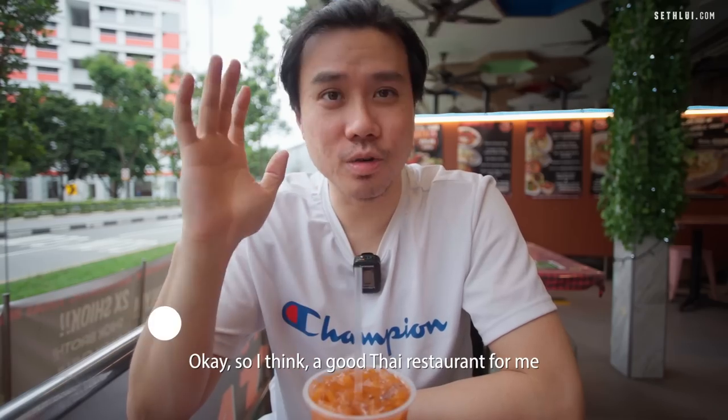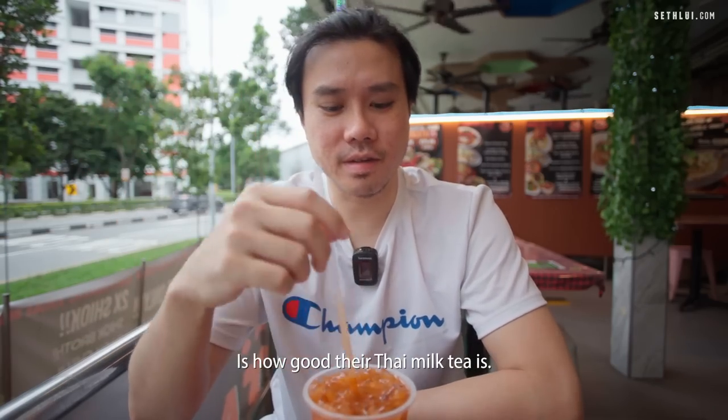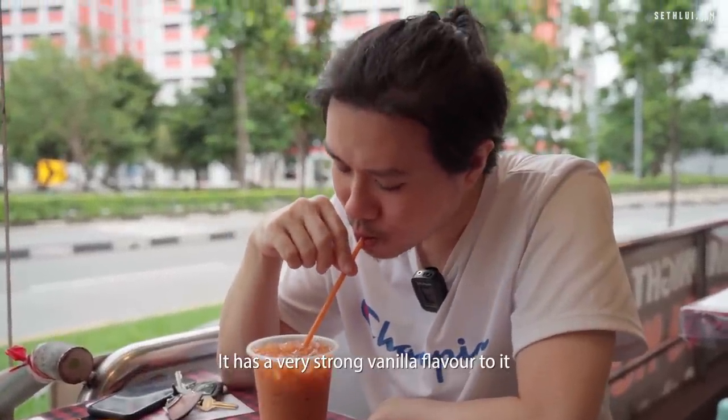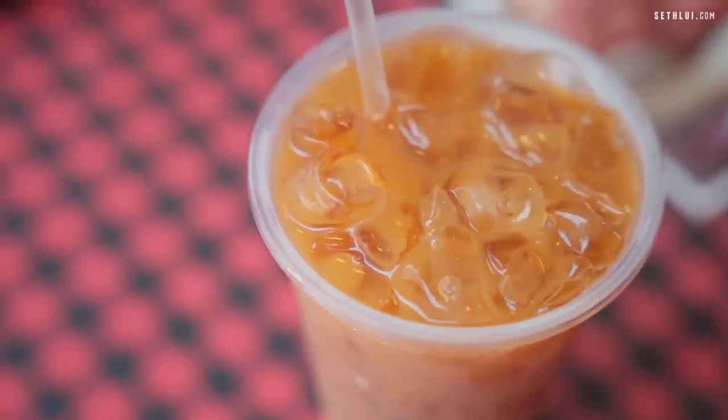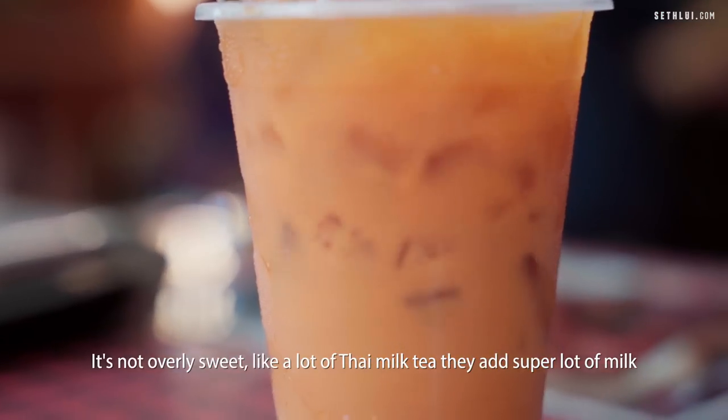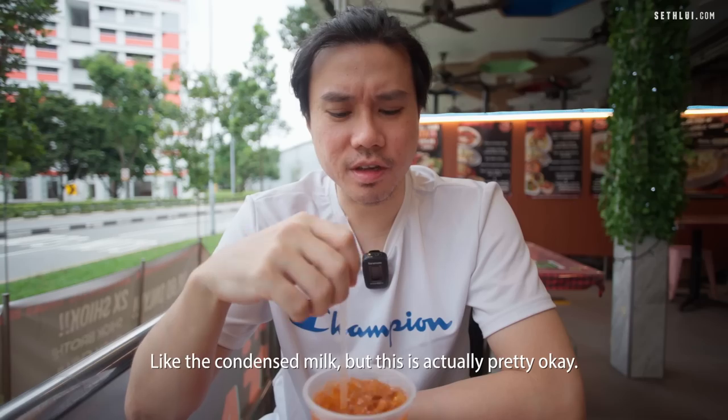Okay, so I think a good Thai restaurant for me is how good the Thai milk tea is. I think that's like the first sign for me, so I'm gonna try the Thai milk tea. It's a very strong vanilla flavor to it. It's not overly sweet, like a lot of Thai milk teas, they add a super lot of milk, like the condensed milk, but this is actually pretty okay.